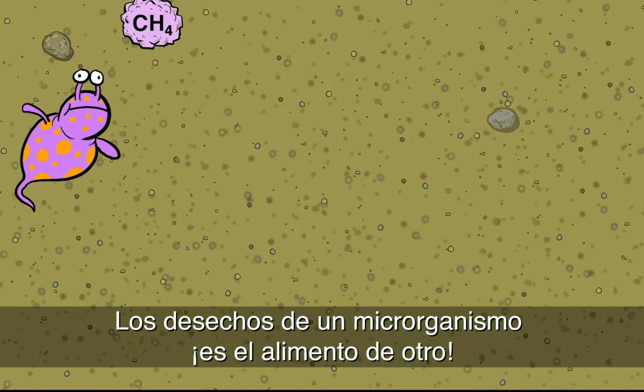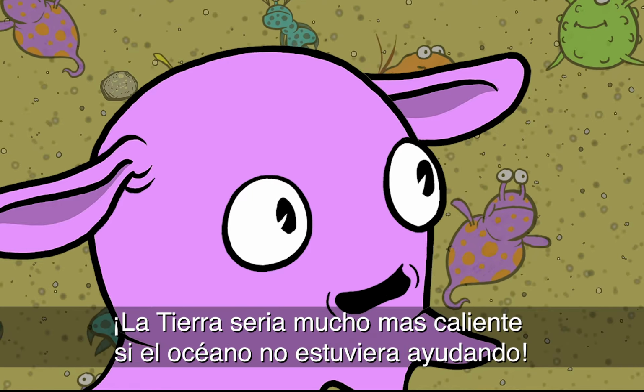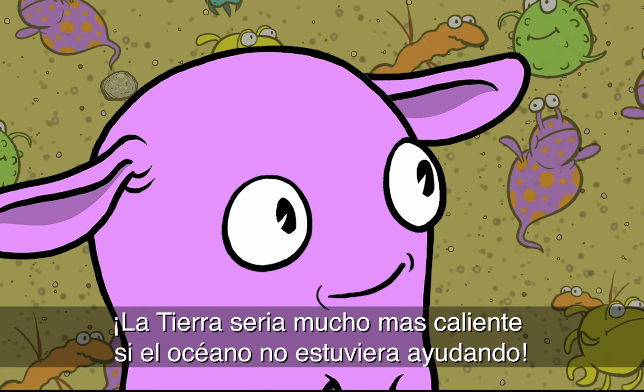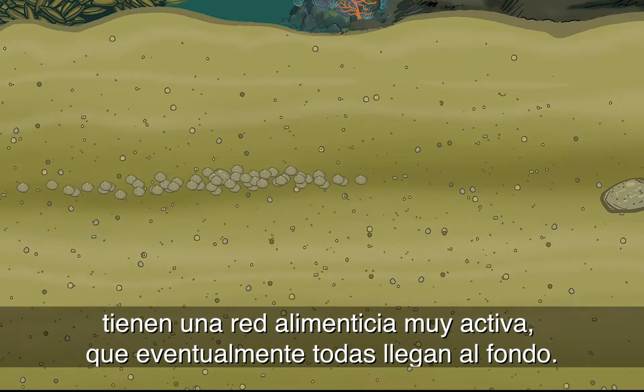Yeah, so? So, it helps keep a lot of carbon from entering our atmosphere. Earth would be a lot hotter if the ocean weren't helping out. Wow! Who knew that microorganisms at the bottom of the ocean play such a huge role in our climate? And a lot more microorganisms live here in the Gulf of California than in other parts of the ocean. Why? There's tons of carbon falling down from above every single day because the surface waters here have a very active food web, which eventually all makes its way to the bottom.